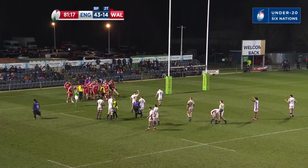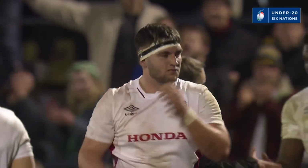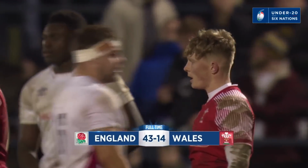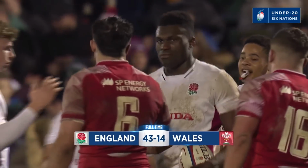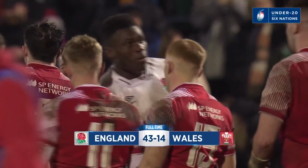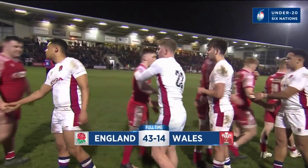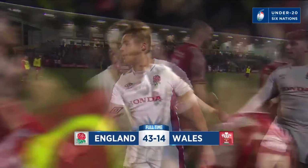Final whistle, and that will be that. Arms into the air from the England players. They will definitely feel that they have sufficiently got back on the horse for their under-20s Six Nations campaign. They will put that loss to Italy behind them, and they will do it in the form of scoring 6 tries at Castle Park and dispatching Wales by 43 points to 14.